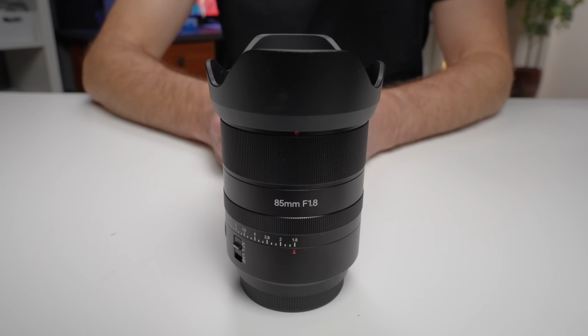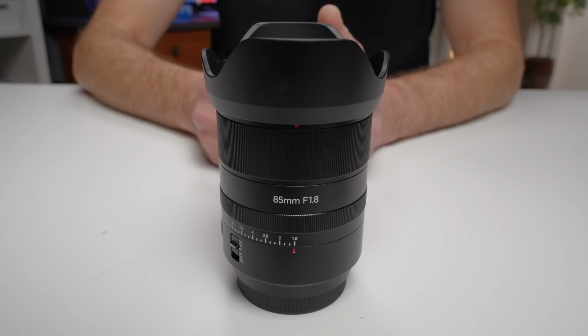This new release lens is an 85mm f1.8 by 7 Artisans. It comes in at about half the price of the comparable Sony option.